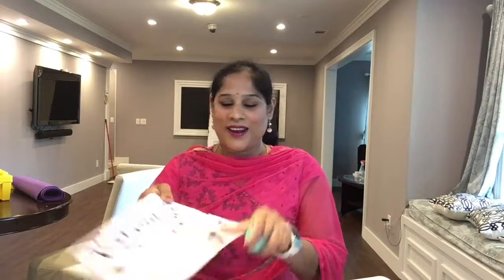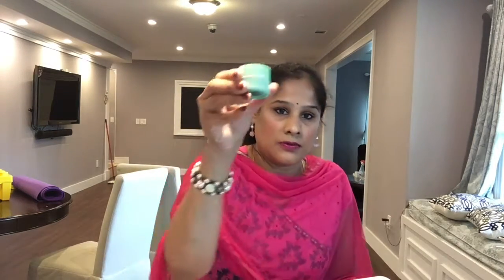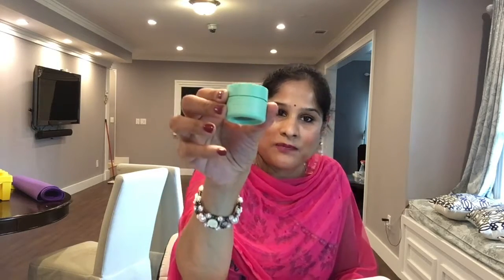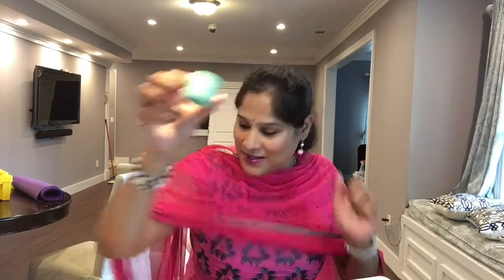I can't read this package because it's really light. So this is Boscia Cactus Water Moisturizer. Wow, I really love anything for my skin. I never tried this product, so I'm all up for it. Again, a plus.